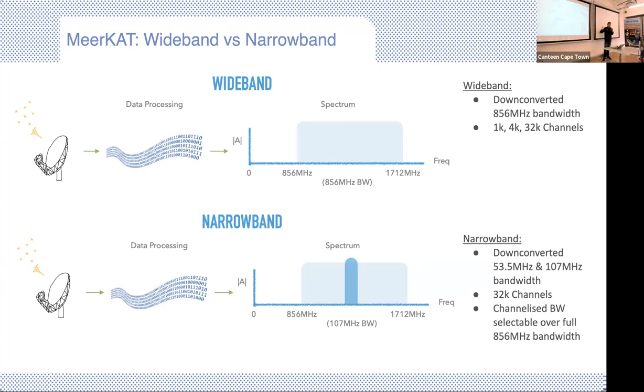The other difference between the two of them, in wideband, we have got three flavors that you can work with, being a 1024 channel version, a 4096 channel version, or a 32768 channel version. In narrowband, there's only the 32K version of it. And whether you're digitizing 53.5 megahertz or 107 megahertz, it doesn't matter.